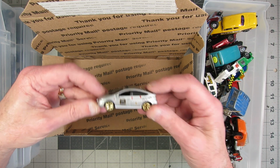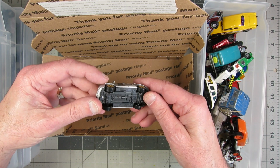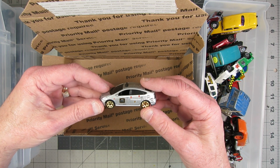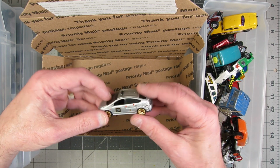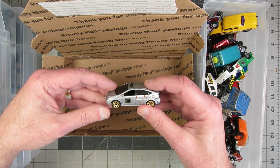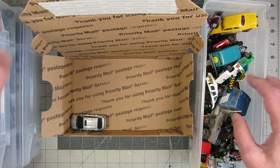So I'm starting off his box with a beautiful little Toyota Prius casting from Matchbox. This is the casting that the Pink Slayer was based on. That's what it started off with. So that's where I'm starting you off, Mike.